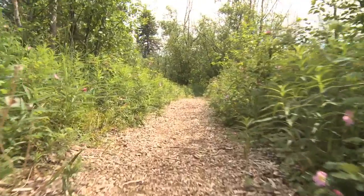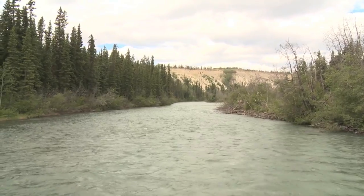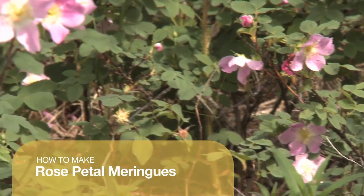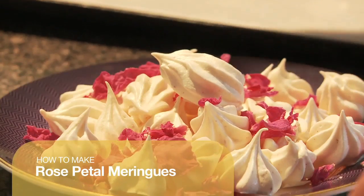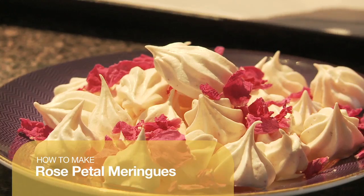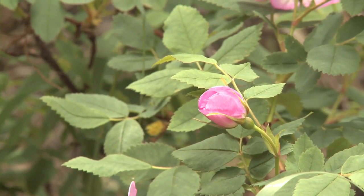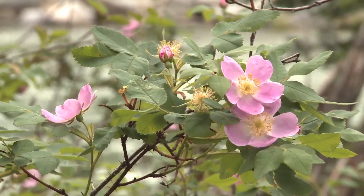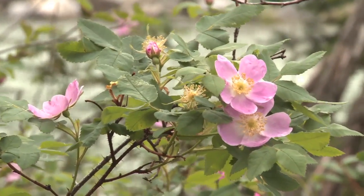I'm standing here in the boreal forest beside one of the most beautiful plants in the forest, the wild prickly rose. Today we're going to talk about the rose, how to pick it, when to pick it, and finally the delicious things that you can make with the rose when you bring it back home to your kitchen. It generally comes into season right about now, which is mid to late June. Its distribution is pretty much throughout the northern boreal forest.